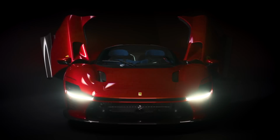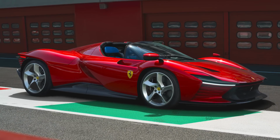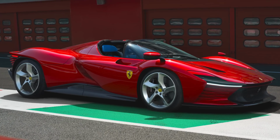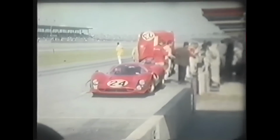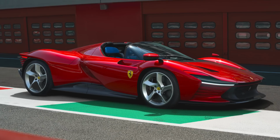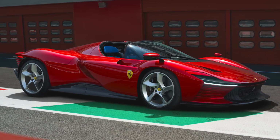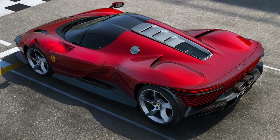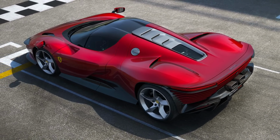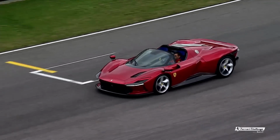Looking at this car as a first impression from the front three-quarter, I can see a definite nod to the historic racing period of Ferrari from the 60s and 70s, most notably the wins they had at the Daytona 24 Hours. You can see a bit of those references in this car. There's a mix of curves, and that combination around the vehicle makes it seem quite dynamic from a first impression.